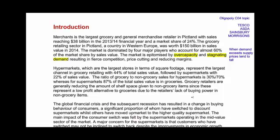The next paragraph looks at the different types of supermarkets. So we've got the very large ones, hypermarkets, where they are selling 44% of the total sales value. Well, if the sales value is $150 billion, this is $66 billion worth of sales value. And then you look and see the total amount of sales going through the hypermarkets, and you can see that more than double that, in other words 70% compared with 30%, is for non-grocery sales.